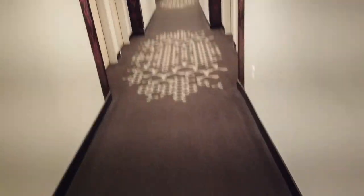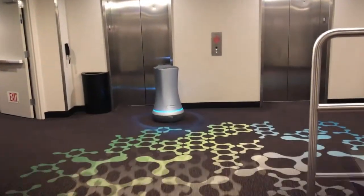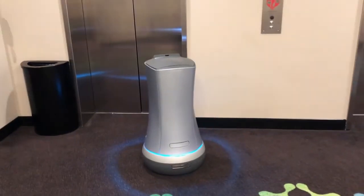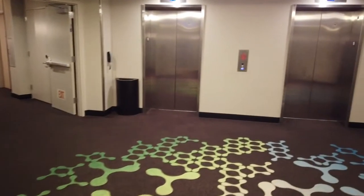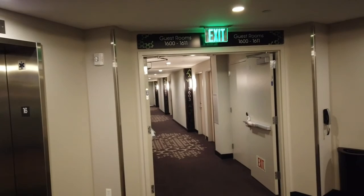Aventura has these little things that look like fidget spinners everywhere. So this little robot guy has something fun that we'll show you later. He delivers to your room. I love it. There are ice dispensers on the floors, and there's this kind of main hub of elevators that you can get on any one of them. And the rooms kind of branch off in that same shape that looks like a fidget spinner.